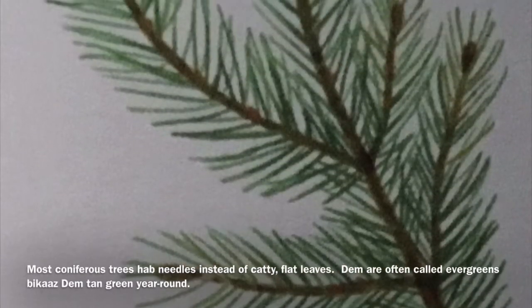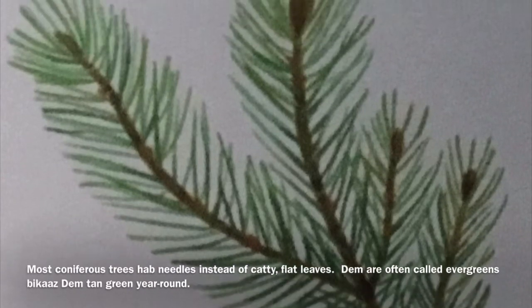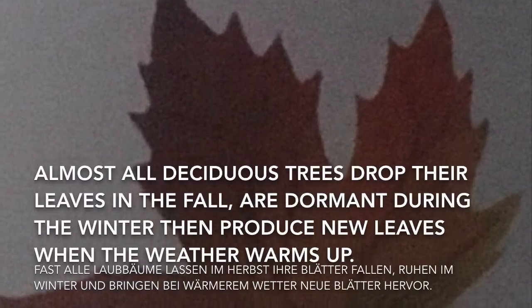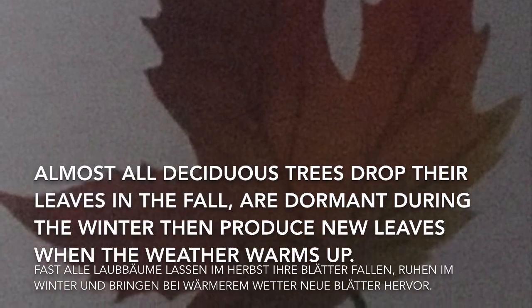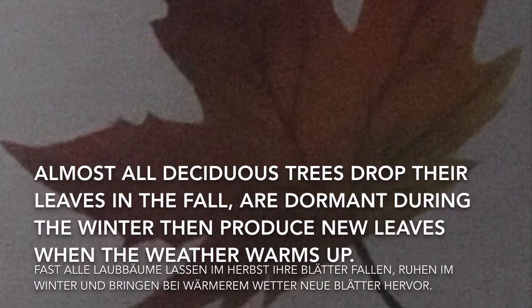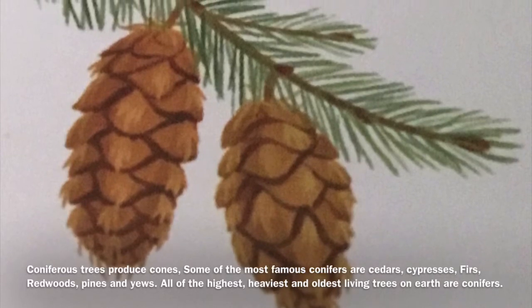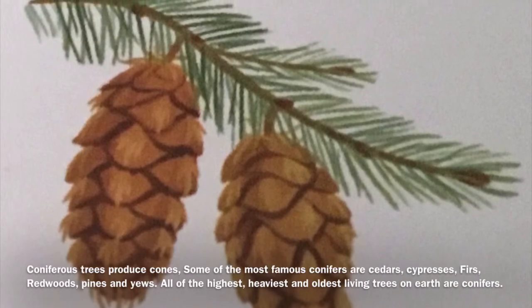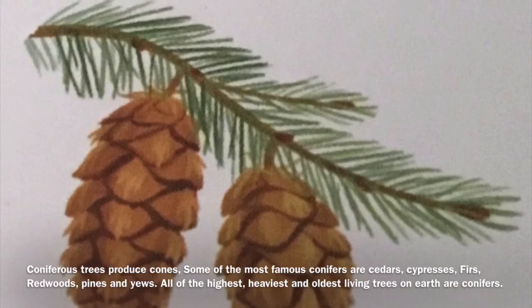Most coniferous trees have needles instead of flat leaves. They are often called evergreens because they're green year round. Almost all deciduous trees drop their leaves in the fall, are dormant during the winter, then produce new leaves when the weather warms up. Coniferous trees produce cones. Some of the most famous conifers are cedars, cypresses, firs, redwoods, pines, and yews. All of the highest, heaviest, and oldest living trees on Earth are conifers.